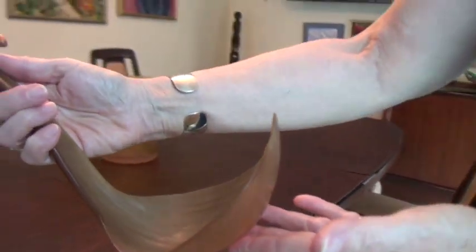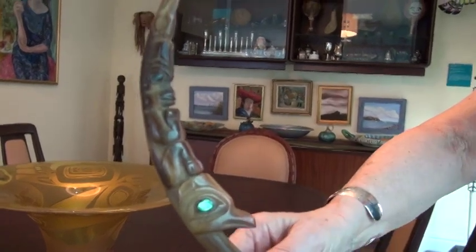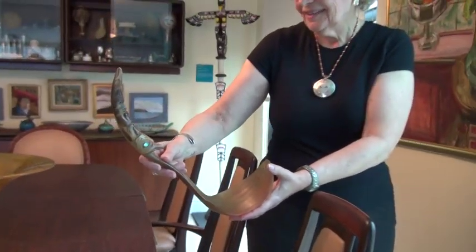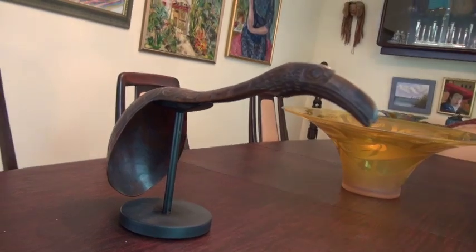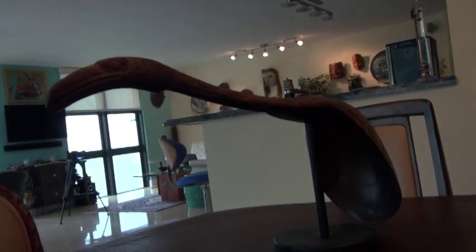One piece of sheep horn, so it's a big sheep. They carve it and warm it and bend it and shape it. This is abalone. They inlay it with abalone. And this represents an eagle, and it's carved all over with different images. And this is also made from a horn. They use that during the potlatch and the feast. They bring out this stuff when they have company.